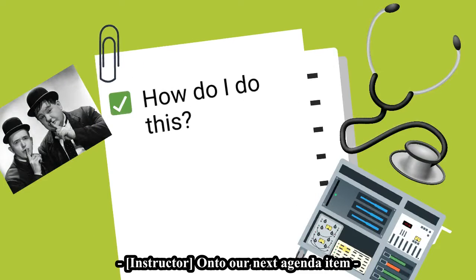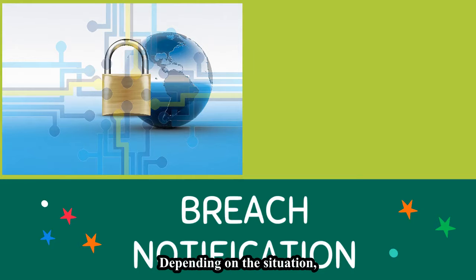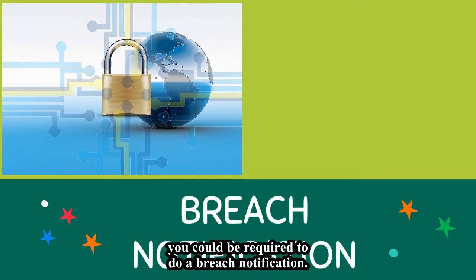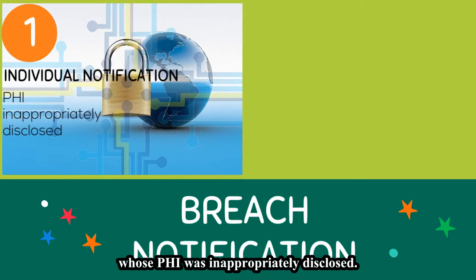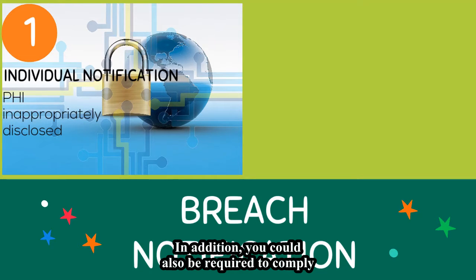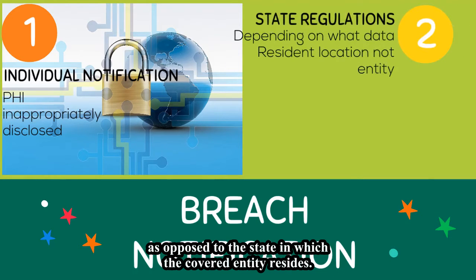On to our next agenda item, what could happen if I don't? Depending on the situation, we could be required to do a breach notification. This involves notifying all the individuals whose PHI was inappropriately disclosed. In addition, we could also be required to comply with various state regulations, many of which cover the resident as opposed to the state in which the covered entity resides.